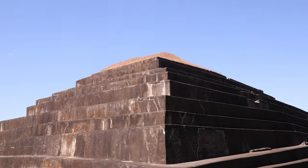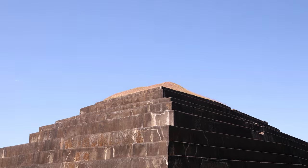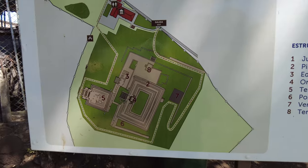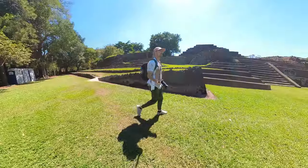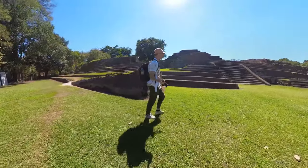They also found a bunch of tombs in here. I think 32 tombs were found throughout this complex. So it's not too big, but there's about three temples. So we're gonna walk around and explore these ruins. This is really cool and a lot bigger than I actually expected. So I'm excited to explore.